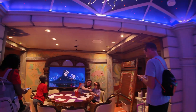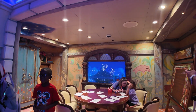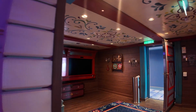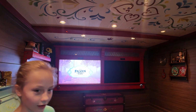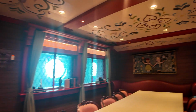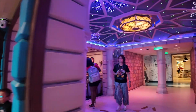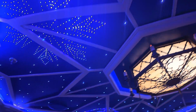Oh, this is a Tangled room. Arts and crafts, where they do arts and crafts. They're already having some drawings out there. And I think this is the Frozen room. And all of this stuff is turned off right now for the open house. This is where kids play right here, with toy cars. See, Ava knows. Look at even the details. Look how cool they are.